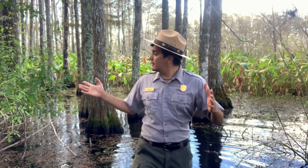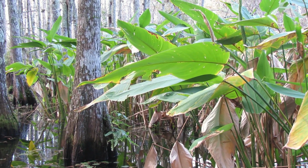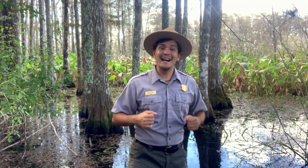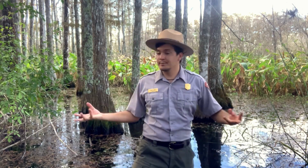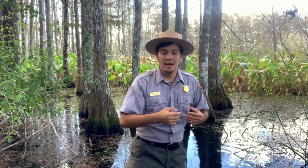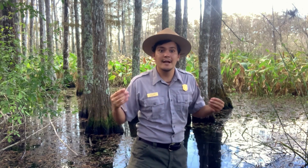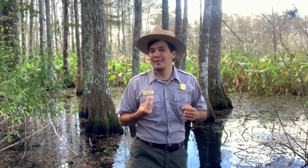What are some things that could affect the flow of water here in this cypress swamp? There are actually lots of things around me that can affect the flow. All of these cypress trees can either absorb the water or just stop or slow the flow as water hits and moves around the trees. The roots and the vegetation that grows underneath the water can also slow the flow and absorb some of that water. And the height of the water can also determine how fast or how slow that water is moving.